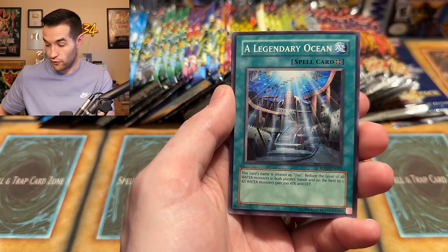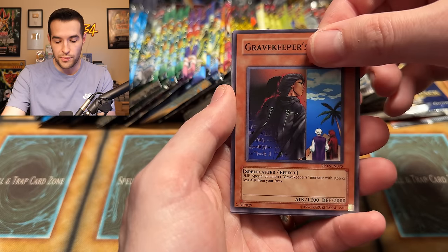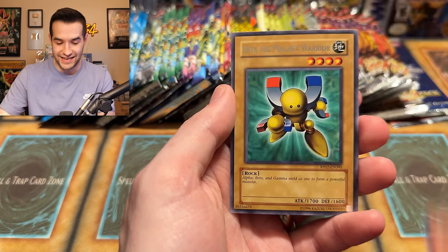Not a good sign. Another L. We have a Legendary Ocean, Gravekeeper Spy. Will the L bless us with something amazing? No, it's a Beta the Magnet Warrior.